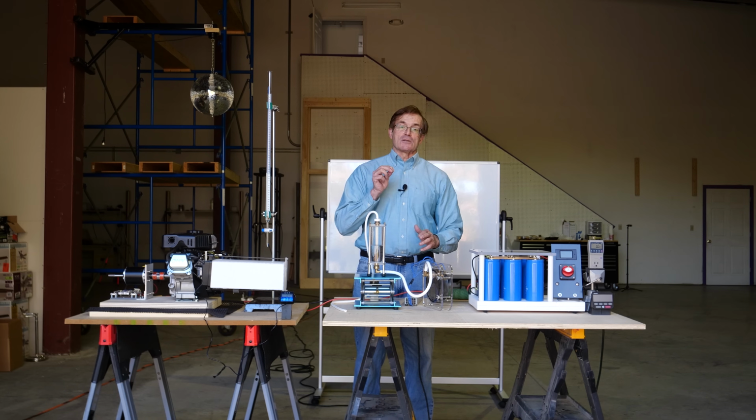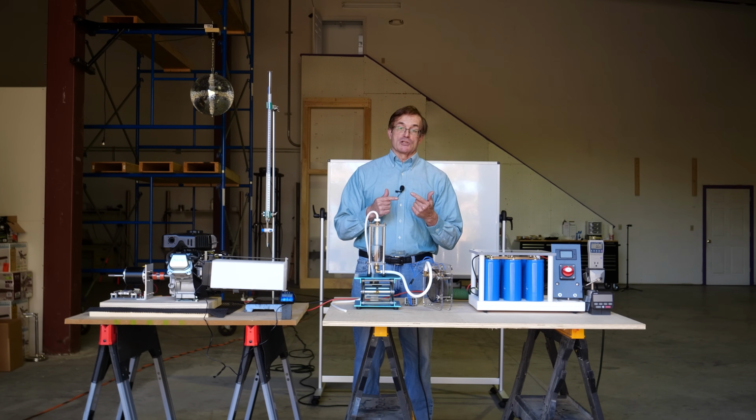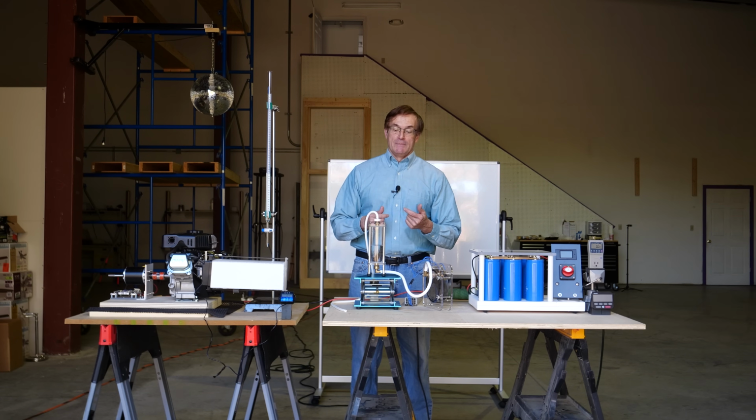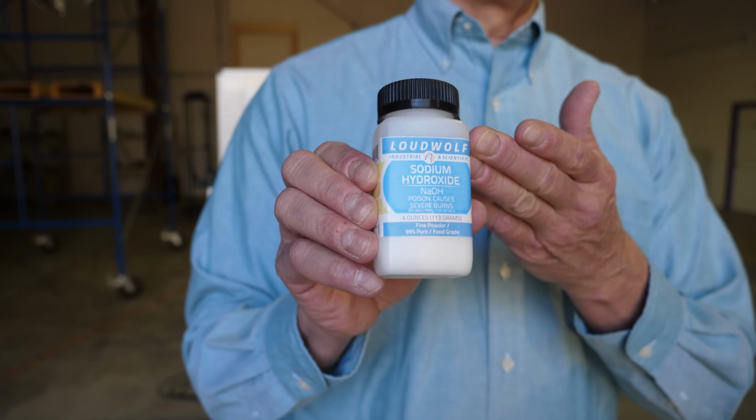So you need some vehicle to complete the circuit and allow the electrons to move between the plates, and you accomplish that by adding a salt. Now, you could add almost any kind of salt. You could add sodium chloride, except chloride will produce chlorine gas in the output, so you want to stay away from table salt. Most commonly, you'll use sodium hydroxide or potassium hydroxide.